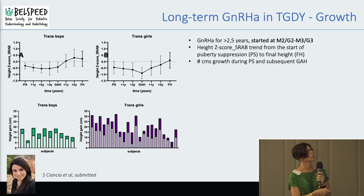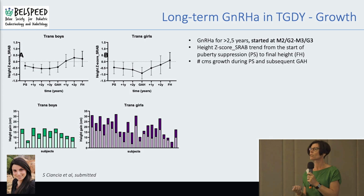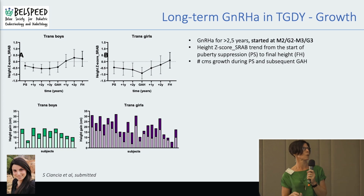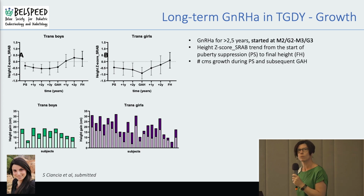And you see that for the trans boys, this remains more or less constant. The Z-scores decrease in the trans girls, but then when starting gender-affirming hormones, there is a kind of catch-up growth, and you will end up with a Z-score which is close to 0. Most of the height gain, although, is realized during the use of GnRH analogs, which is the paler bars, and then the number of centimeters which is gained with use of gender-affirming hormones is a little bit more limited.